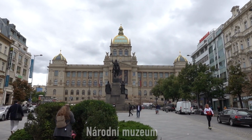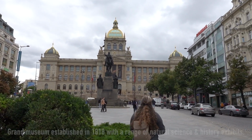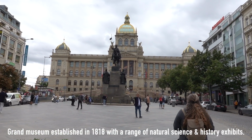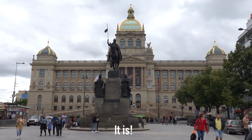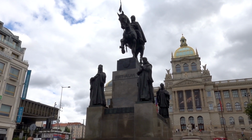Highly recommended. All right. We're in Wenceslas Square. It's more of a rectangle, but this is one of the tourist areas. That is the Prague Museum. We haven't gone in there because we're kind of museumed out at this point. And that is a statue of, I think, St. Wenceslas, due to this being Wenceslas Square. Why would it be anybody else?